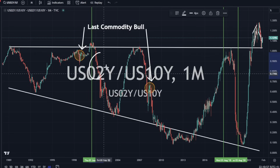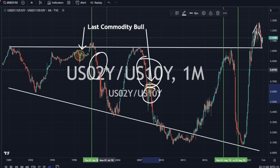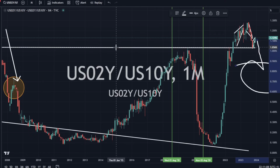Generally, crashes occur somewhere in this region here. This one occurred here, so somewhere in that general location. So if this uninverts and comes down, a crash could occur in that general location there.